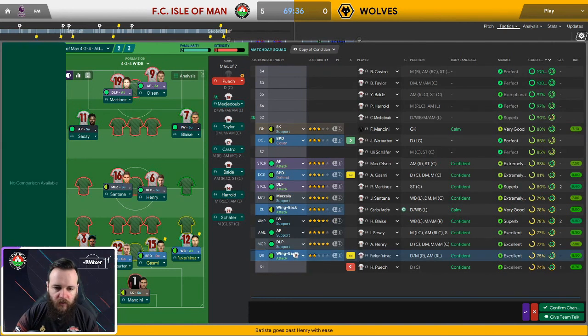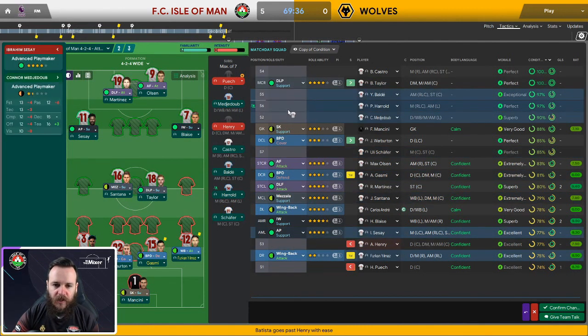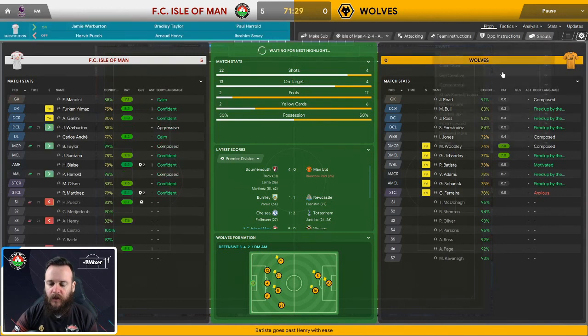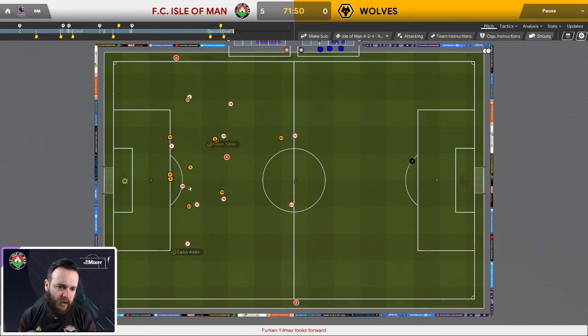Yilmaz is also low on condition, but Henri down towards 77% conditioning. We're going to bring on Taylor for him. Cisse down at 77%. We'll bring on Paul Harold because we were kind of umming and ahhing about how we were going to play in this match, and hopefully that just helps them get a little bit fitter for more important matches coming up. Big semi-final in tomorrow's episode in the Champions League against Bayern Munich.